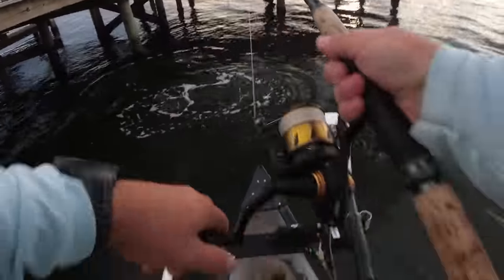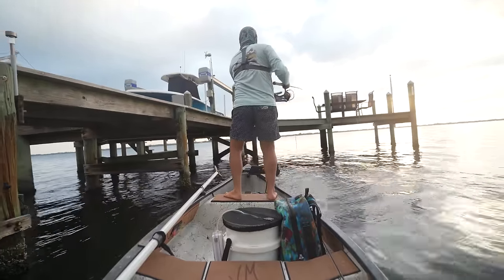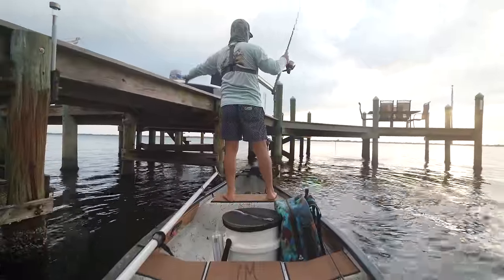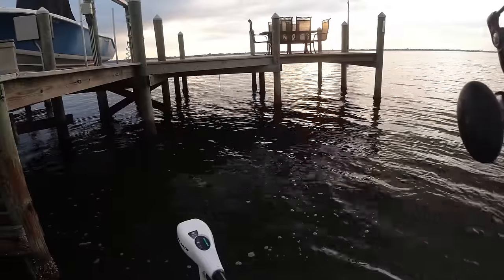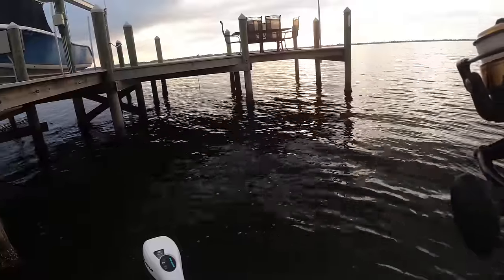Tarpon on it. That one caught him. Oh, didn't get the hook. It was one of the littler ones. Drop it under there for a bigger one. See how smart these guys are? Doesn't seem like they're too smart. Come on.